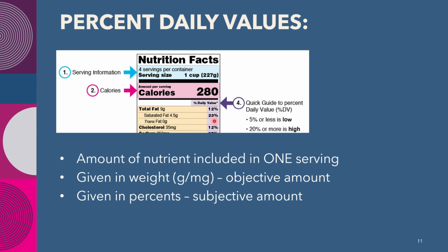The second bit of information it gives is the percent, the subjective amount. And I say subjective because there's no law of physics or anything saying that 4.5 grams is 23% of the total saturated fat we should have in a day. That was created by humans. That was a man-made number. So where did that number come from?